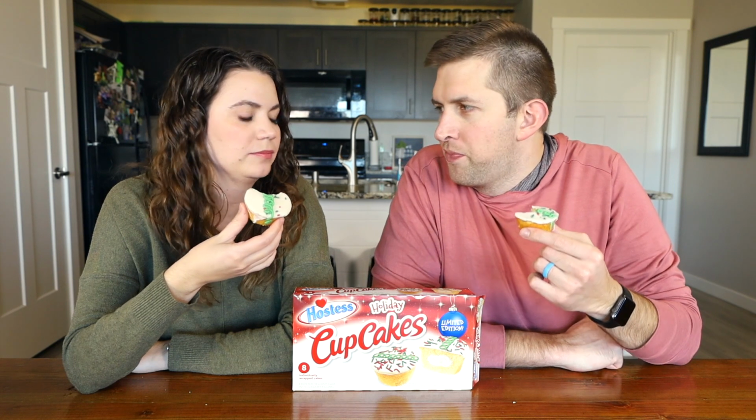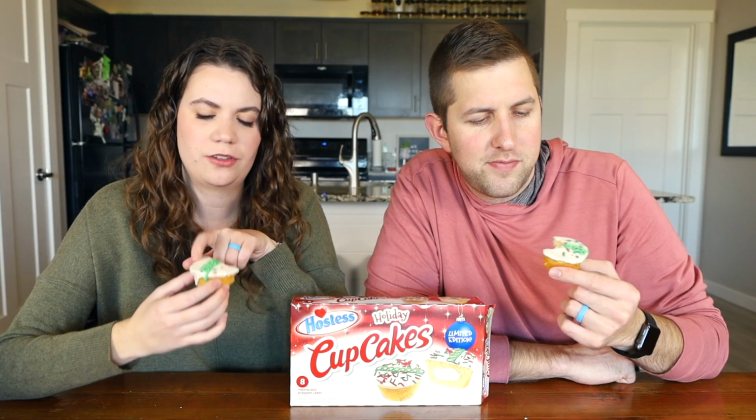What do you think? They feel drier than a Twinkie. I like how moist a Twinkie feels, as weird as that is to say. These feel a little bit drier. I'm guessing it's the icing on the top. To me, the icing on the top is a little bit hard. It's kind of unnecessary, honestly. A Twinkie would just be better.